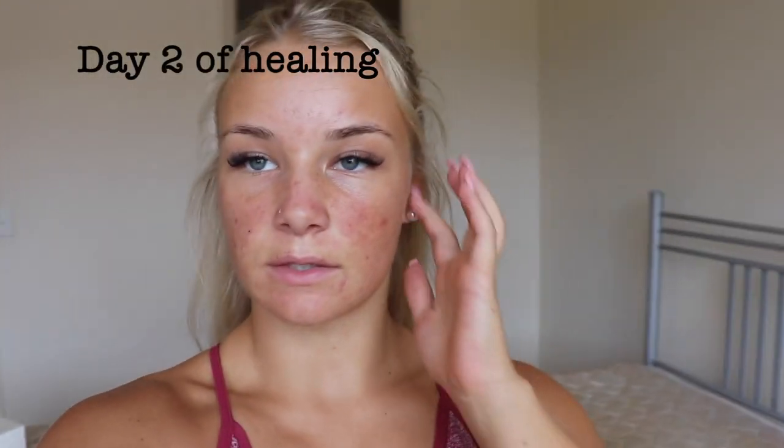Okay you guys, it's been exactly 48 hours, so it's day 2 of the healing. It's a little bit red because I just washed it in the shower and then put some moisturizer on. I haven't put any moisturizer on since I got it done because I was too scared that it was still too raw. But it's been healing really well and it's not anywhere near as bad as I thought it was gonna be. I thought it was gonna take way longer to heal.